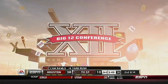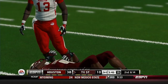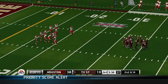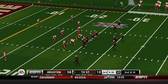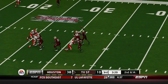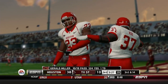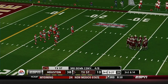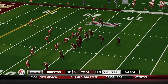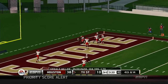Drill at the 24, loss of four on the play. That makes it second and 14, ball on the 24. This one's going deep to the end zone. Oh boy, almost intercepted. Great reaction to get his hands in the way of that pass. That's not an easy play to make. This is the 10th play of this drive. Going for it all to the end zone.